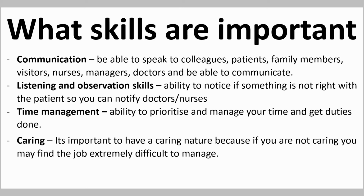I would say listening and observation skills. These are really important because if something is not quite right, you're able to notify the right people. You're able to identify a change in patients. You're able to identify when something is not right and you notify the right people. So listening and observation skills are quite key for a healthcare assistant.